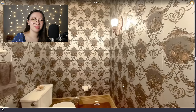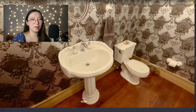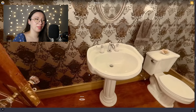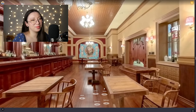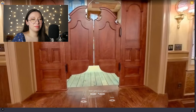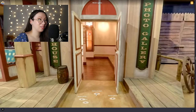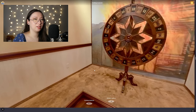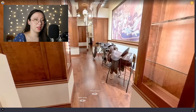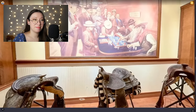These are bathrooms, which I'm kind of disappointed. They're slightly vintage looking, but still somewhat modern looking toilets and sinks. Just whatever. It's insane. Oh, here's the Cowboy Museum. This is the Cowboy Museum part of it. And it's got cowboy memorabilia.